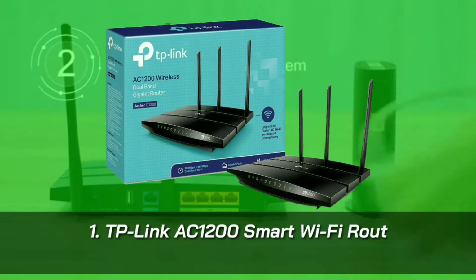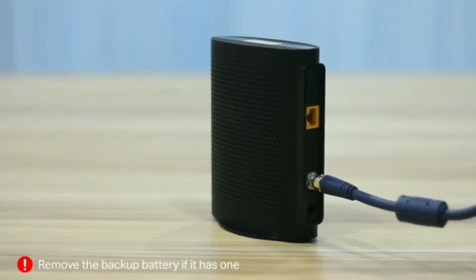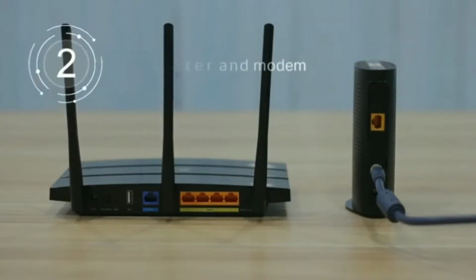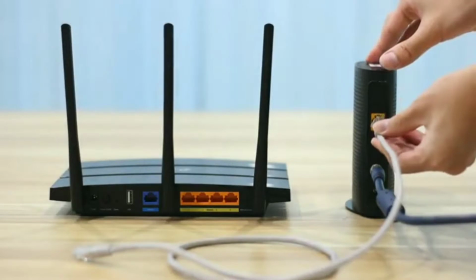1. TP-Link AC1200 Smart Wi-Fi Router Dual Band Archer 1200. With speeds of up to 1200 Mbps, TP-Link Archer AC1200 strives to give modern wireless technologies for streaming and connecting your devices at fast speeds.